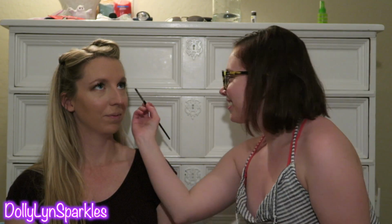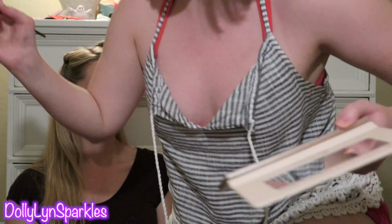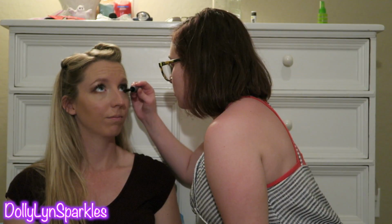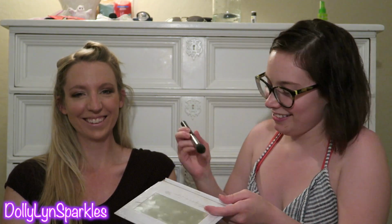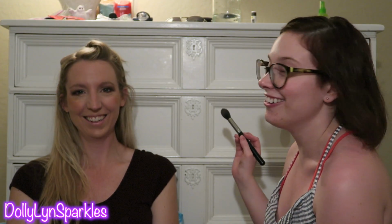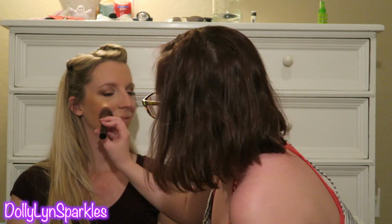That's good. Really? Yeah. You can open your eyes though. Because it's going to go on your lower lash line. Oh. I've never put eyeshadow down there before. It's a whole new world. I've got to go over here. Oh, you got some highlight though right now. Okay, note this highlight accentuates pores.